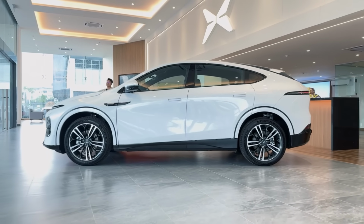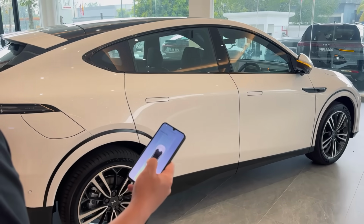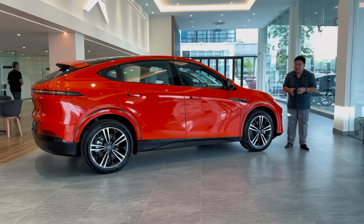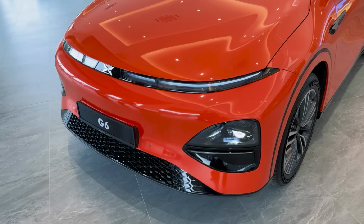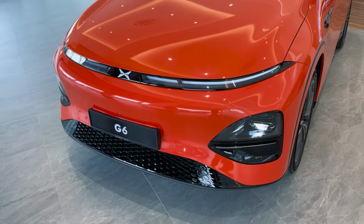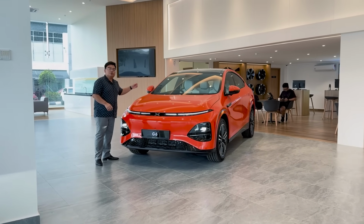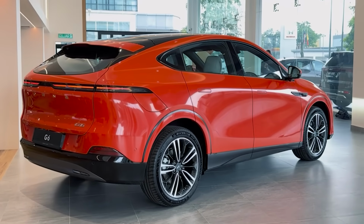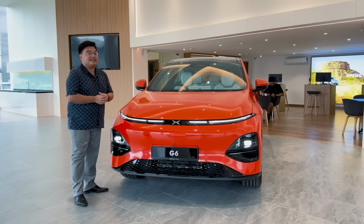In terms of tech, you can control the Xpeng's auto parking feature using an app on your mobile phone. With the Tesla, not only do you have to pay 16,000 ringgit more for the feature, and summon doesn't even work in Malaysia just yet. The one thing this car loses out to the Tesla is performance. The Xpeng G6 is only available with 1 motor rear-wheel drive, so it gets from 0 to 100 in nearly 6 seconds. The Model Y long-range all-wheel drive does it in just 5 seconds.